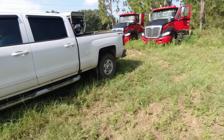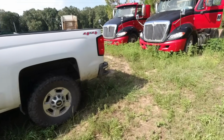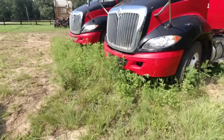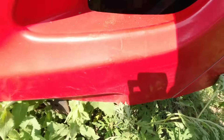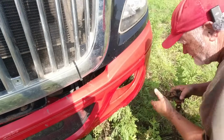Time to put the Chevrolet to work. That'd be good. Now we got to find where to hook it up at. Wouldn't you know it, the only one that got it. There we go. I see something.